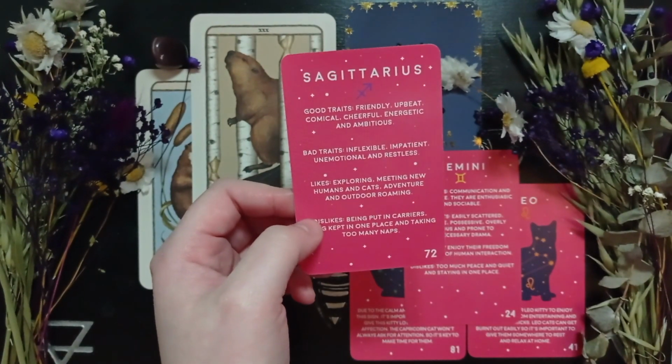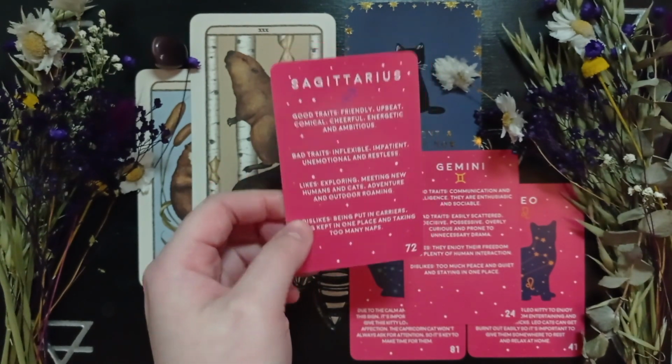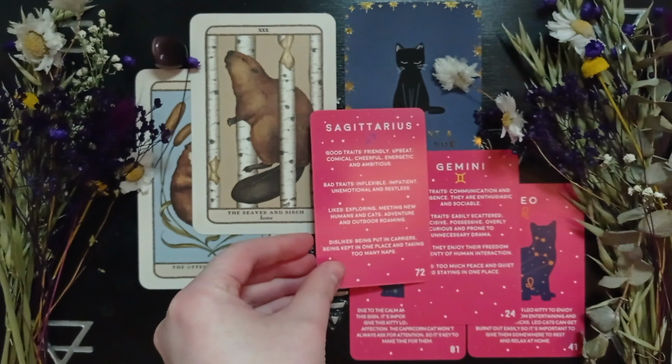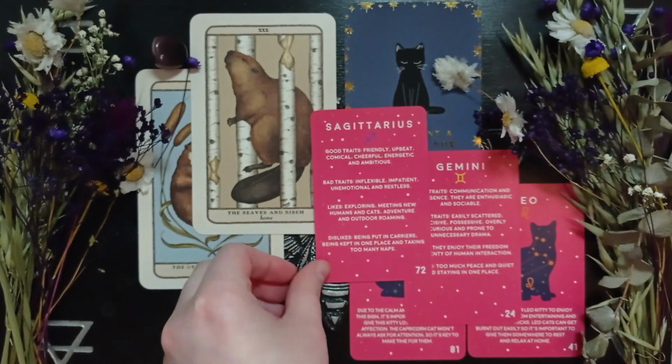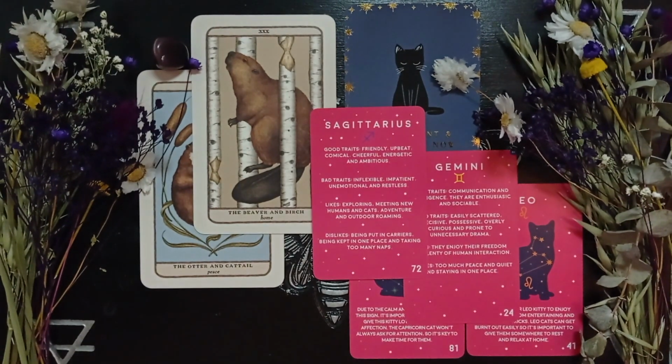So we're getting that your pet is very friendly, very upbeat. They may have funny little quirks that make you laugh. We also have that they're cheerful, energetic, and ambitious. They may be really impatient. They might ask for outdoor time or treats, and you might say yeah, in a second, and then all of a sudden they don't stop making noise because they're like, no, I want that now. So they're definitely that type of pet.